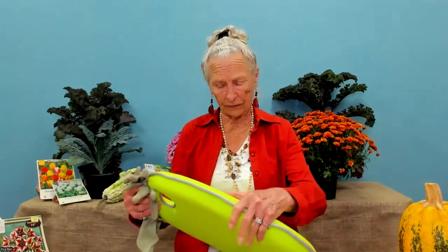Now, not all of you may have trouble getting up and down off your knees, but I can't get along without this wonderfully soft knee padded thing. So I definitely have to have one of those. I definitely have to put on my favorite pair of gloves, which are Bionic gloves. Okay, wonderful. And I have to get my favorite trowel, which is made in America, and I'm pleased about that.